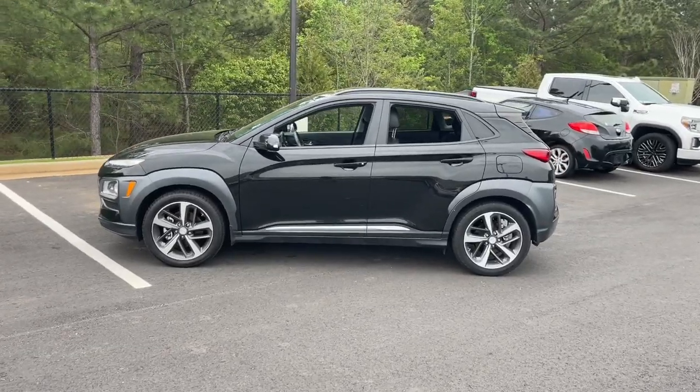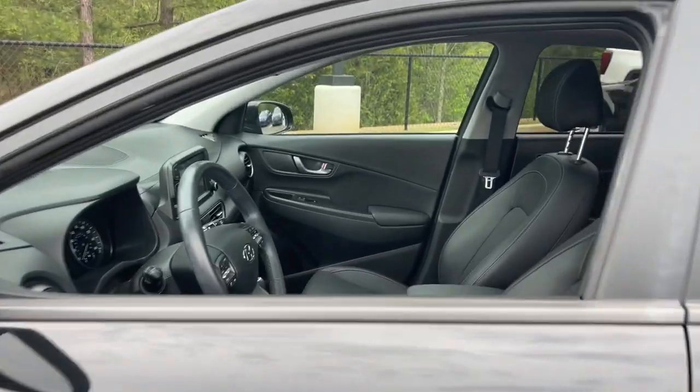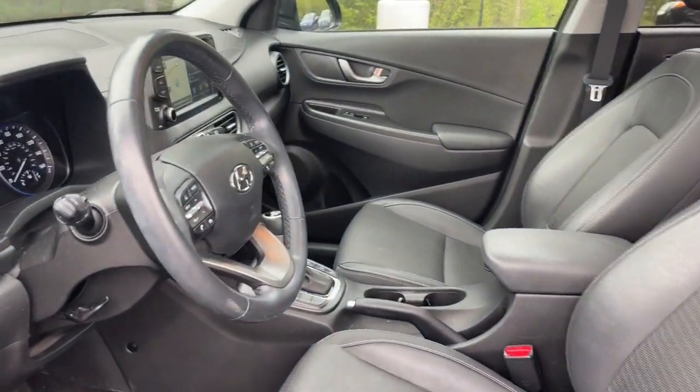You'll love its easy-to-use infotainment system, comfortable cabin, and versatile crossover capabilities, as well as the confidence that comes standard thanks to its suite of advanced safety features.